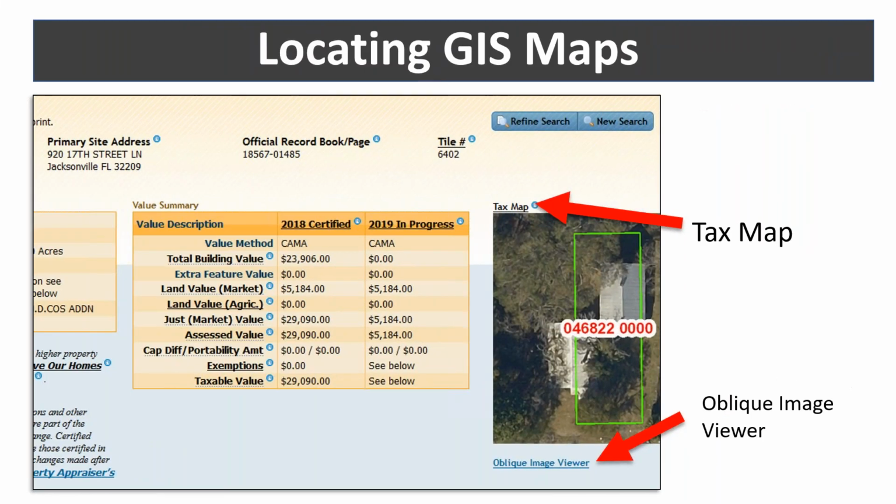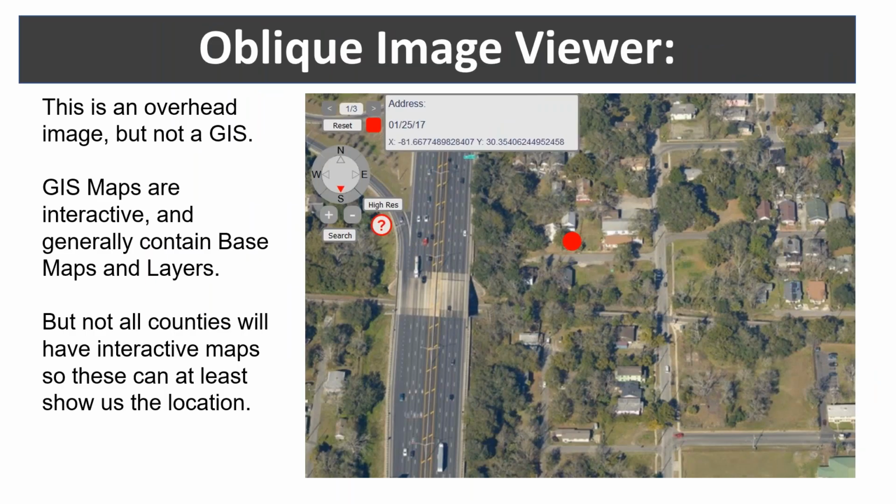By the way, there are different ways that we can access GIS maps. A lot of times, we can get to them on the county record where we can pull it up. There's also more than one type of overhead image. They're not always part of the GIS maps. Some counties have what they call oblique image viewers, which are basically aerial shots from an airplane. Really, when we first got started, these were the very best ones they had. They didn't have the layers or those types of abilities. They just kind of had a dot on the map, and sometimes it would give you a picture of where the area is located.